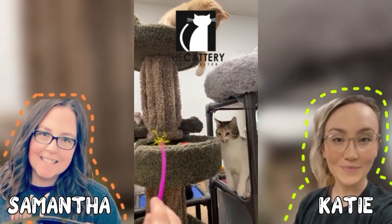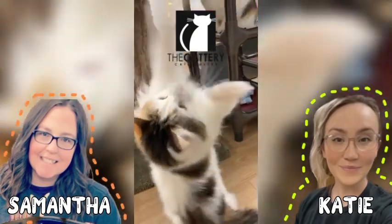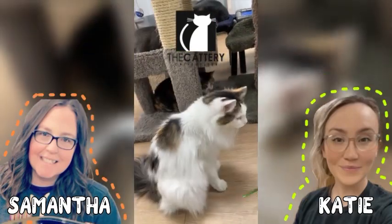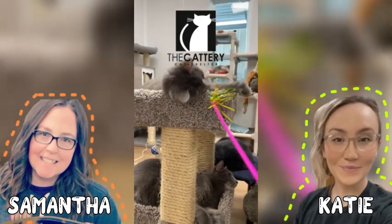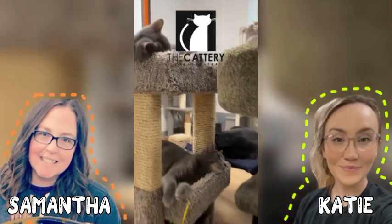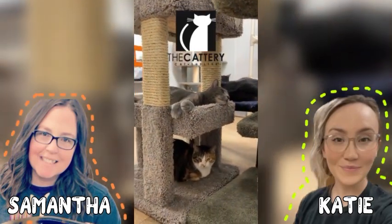They can sometimes associate the box with pain, so they stop using the box. Same with this. Having a UTI or a urinary tract blockage is not fun. It's not a walk in the park. It is painful, so they're going to associate that. Yeah, they'll remember it.